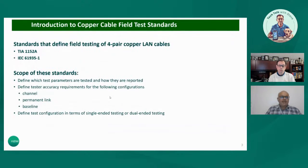Okay. So talking about the standards, there are two standards that govern how the testers are developed and how they should perform the testing. These are TIA 1152A, called the TIA standards, primarily used in North America and many other parts of the world, and IEC 61935-1, primarily used in Europe and also many other parts of the world.